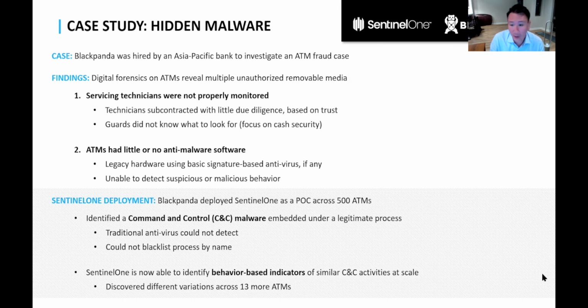So from our perspective, when we came in to help investigate this case, the first thing we looked at on the ATMs was whether there were any cybersecurity defenses and whether a compromise assessment had been done. Because at the end of the day, the ATM is an endpoint. It is a computer, right? It is running an operating system. There's nothing really different about that.